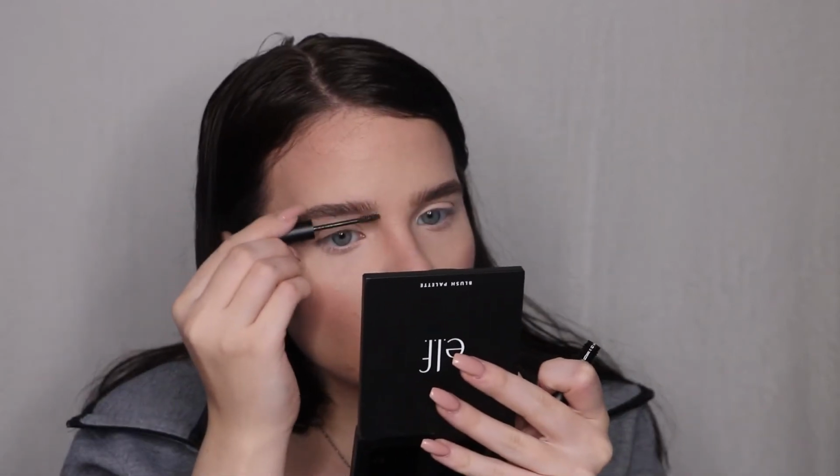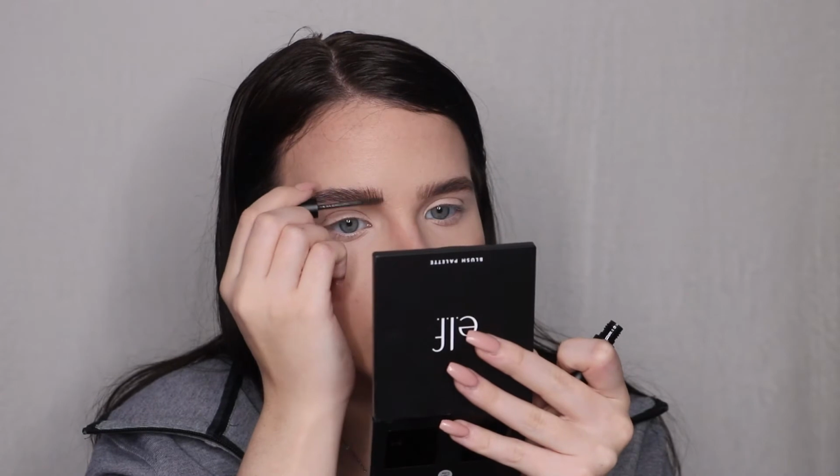I got a new brow product and it's called the Wow Brow. Okay, I can't hold things today. The Wow Brow. And I got it in the shade Deep Brown. And it's just like a tinted brow gel. Pretty excited about this. So I'm going to run this through my brows. Now that I'm thinking about it, I can't really test out if it works like a Gimme Brow. I'm assuming that's what it's supposed to do.